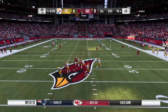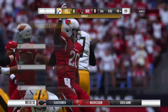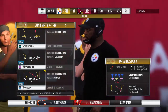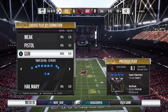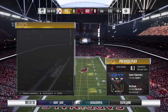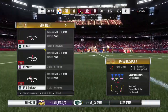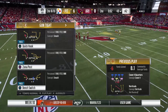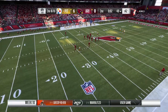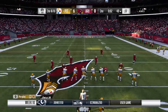On first and 10, it's Roethlisberger. And he's going to be hit and taken down back right around the 48-yard line. And we're going to get a timeout with 2 seconds remaining in the second quarter. Sacks, a growing theme in this first half. This is second and long.